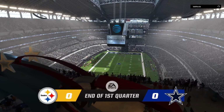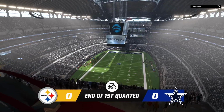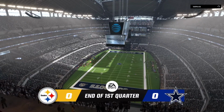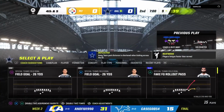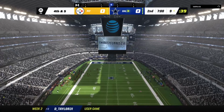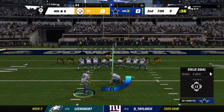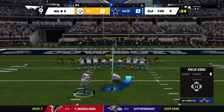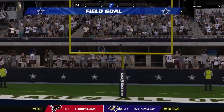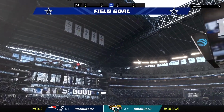No score after one on EA Sports. And the first play will be a field goal try. This is a 26-yard attempt. The kick by Marr is good. And the Cowboys are going to jump out to a 3-0 lead.